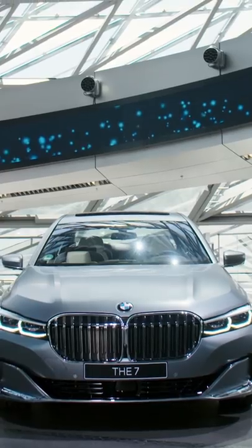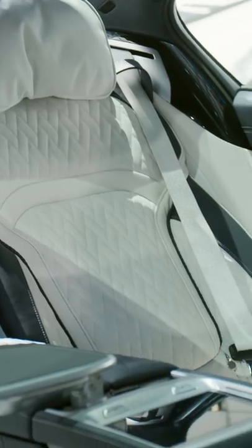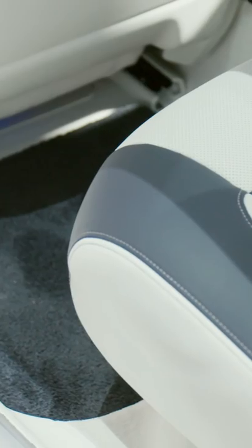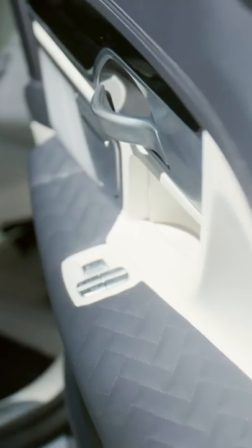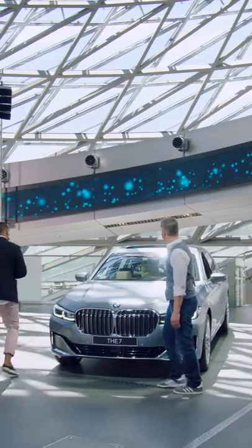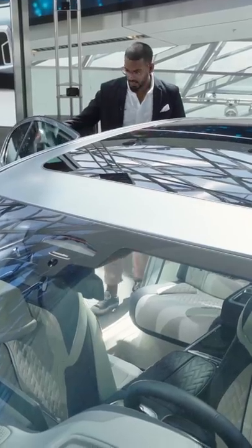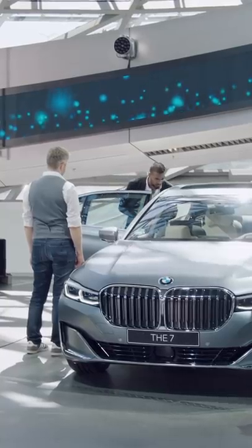And I see a contrast in the inside as well. That's right, that's a brand new upholstery. It's called Smoke White Night Blue. And it's never been seen before in a 7 Series like this. Looks really impressive. Let's have a closer look at that. Wow, that looks really impressive. So tell me a little bit more about the interior.